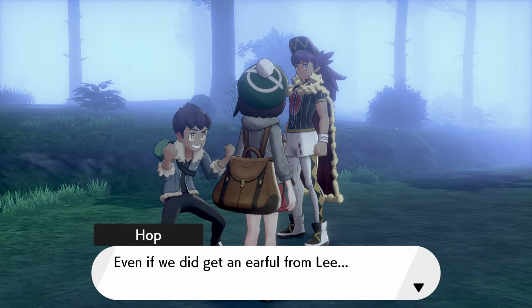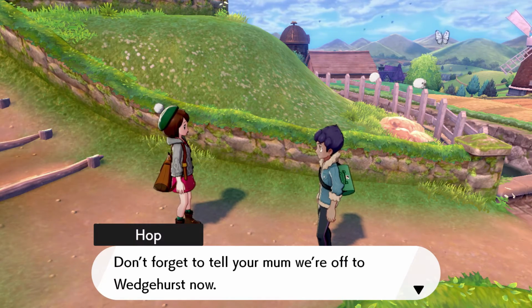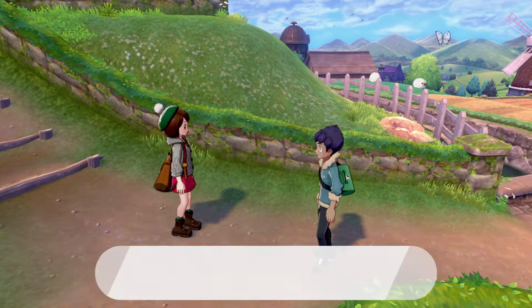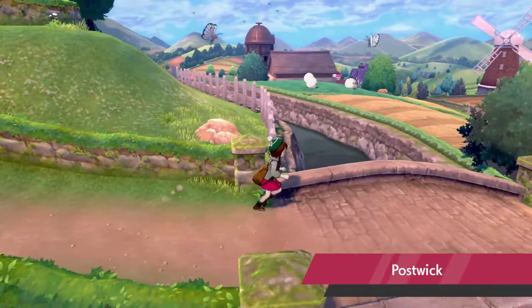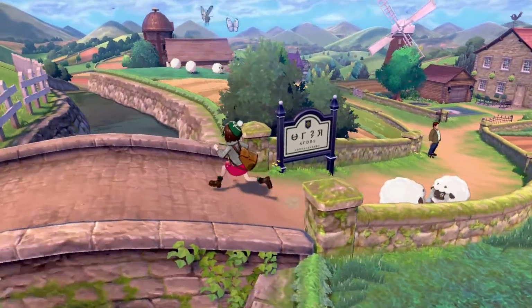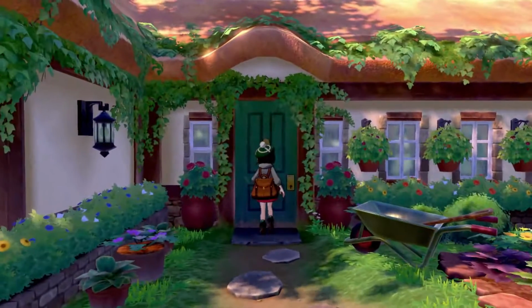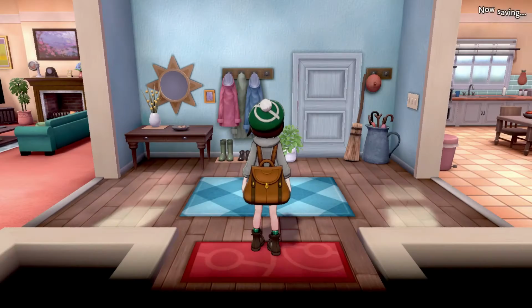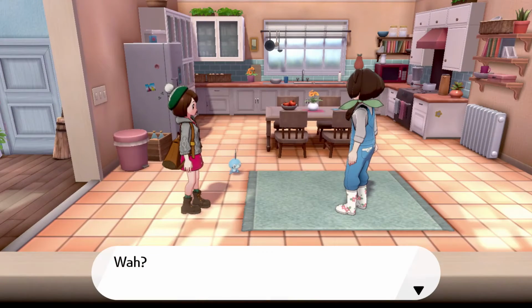Now, since we get out of this place, we all know that Leon's going to get lost because Hop's not in danger. You gotta hold his hand. You just have to have the Charizard hold his hand. There he goes. Bye, Leon. And then Hop's like, well, I have to go and make sure that he's not going to get himself lost on the way to Wedgehurst somehow. I gotta tell my mummy that I'm okay. Honestly, I don't even know how he would get lost on his way to Wedgehurst.